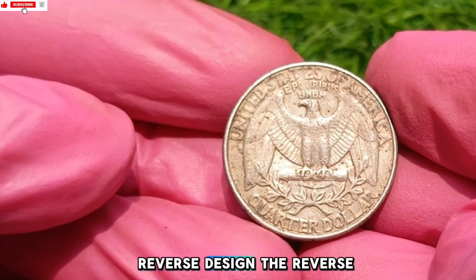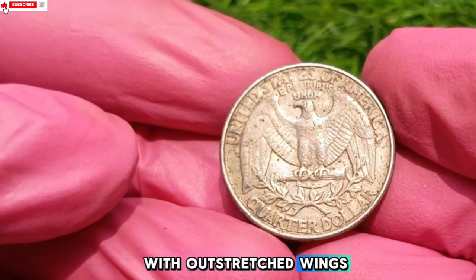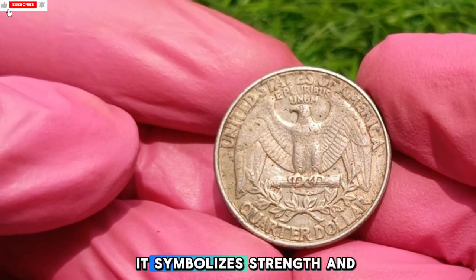Reverse design. The reverse side of the 1996 quarter features an eagle with outstretched wings perched on a bundle of arrows, with olive branches beneath. It symbolizes strength and peace.